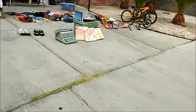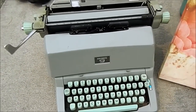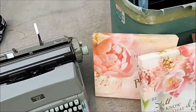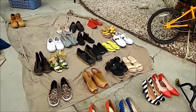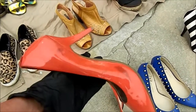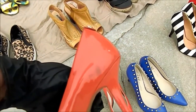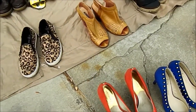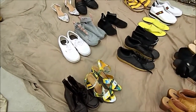Here's another yard sale. See what they got. Hate when they're spotted like that. You know, that happens in the closet when they touch other patent leather or plastic shoes, the color rubs off. Those would have been beautiful. That's a shame. So that's a little tip: don't put your patent leather shoes or plastic shoes together.